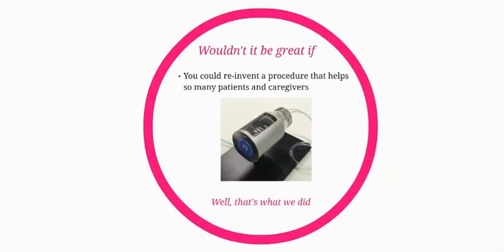So altogether, wouldn't it be great if you could reinvent a procedure that helps so many patients and virtually every caregiver in the hospital and many, many tens of thousands of patients at home? Well, that's what we did.